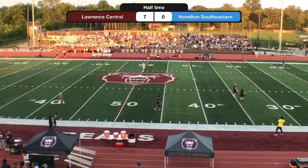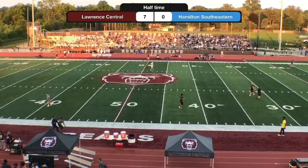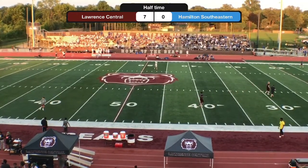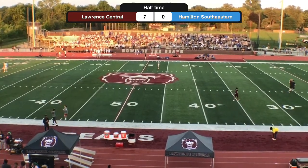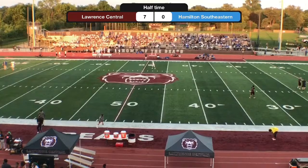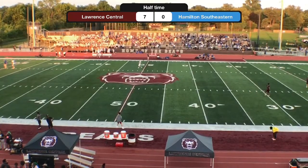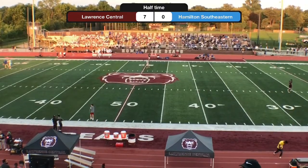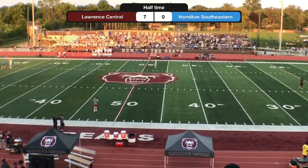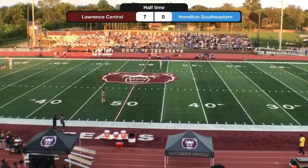Right now, Roncalli is beating Southport 27-0. They're currently in the second quarter. Speedway is beating Covenant Christian 28-0. They are also in the second quarter. We have Newcastle beating Franklin County 12-6 in the second quarter. Decatur Central up 14-3 against Columbus North.